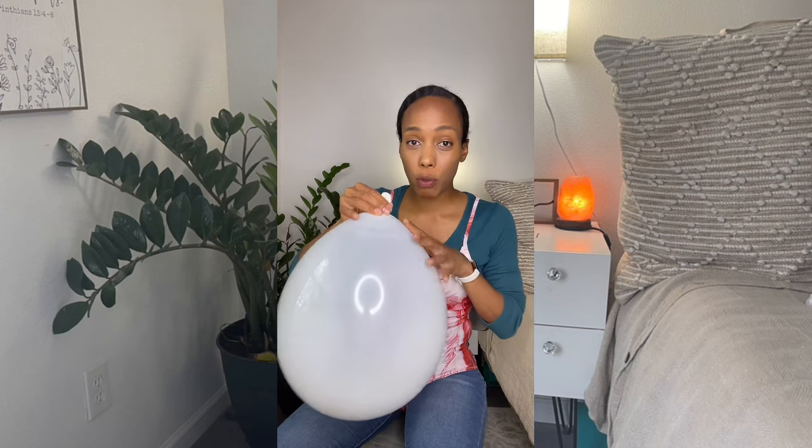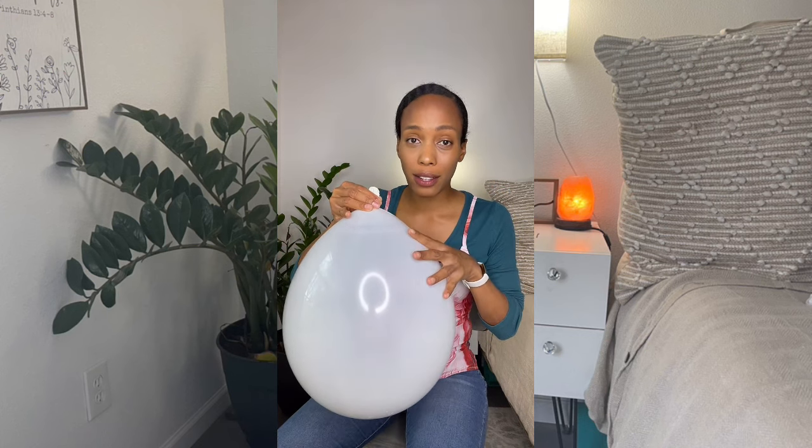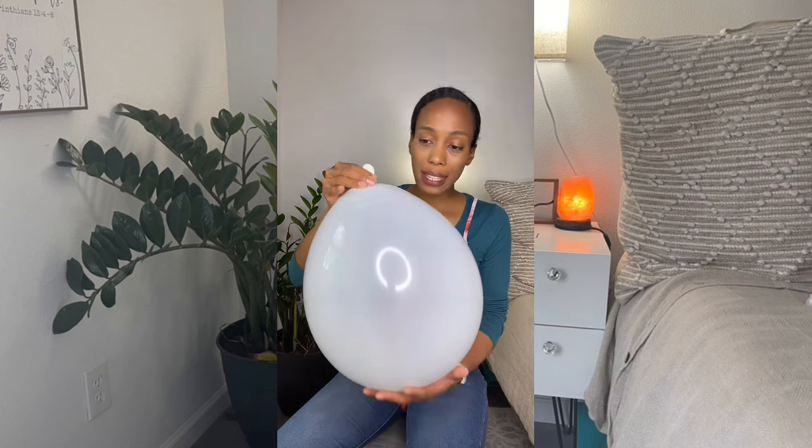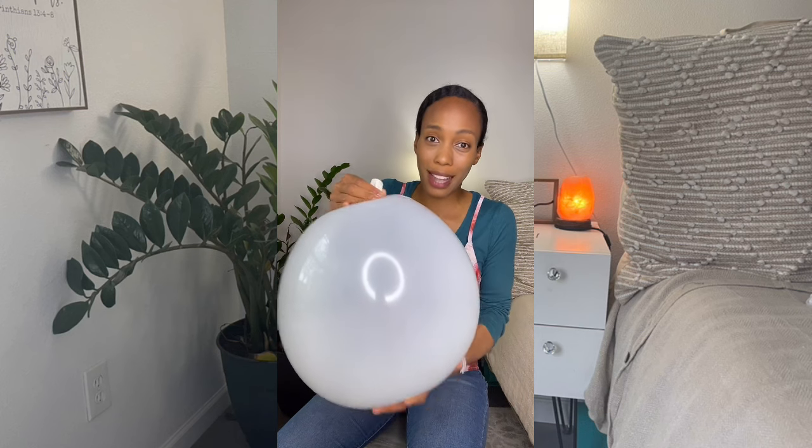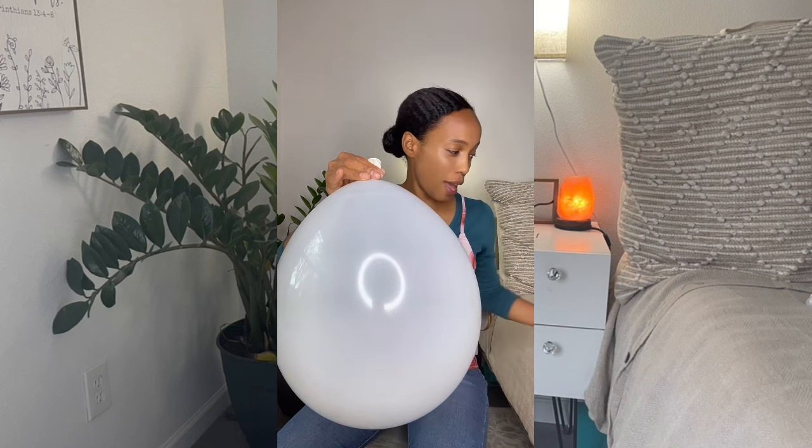We've blown it up so big, right? Again, this represents the muscles and connective tissue that wraps around to make our core, okay? Inside, you have pressure. It's pressurized there. That's what's keeping it nice and firm, okay? I'm going to go ahead and I'm going to let that out. And so this is you delivering your baby. This is you delivering your second baby.